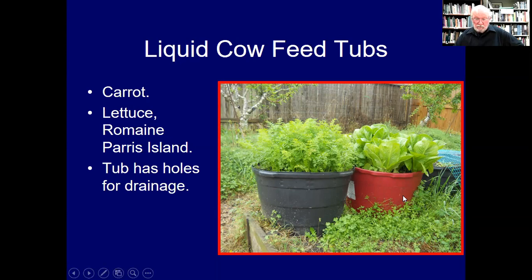I'll grow squash in these. One squash plant does very well in these. Two is pushing it a little bit, but they still do very well. I've raised cucumbers in them, all your lettuce and smaller plants.